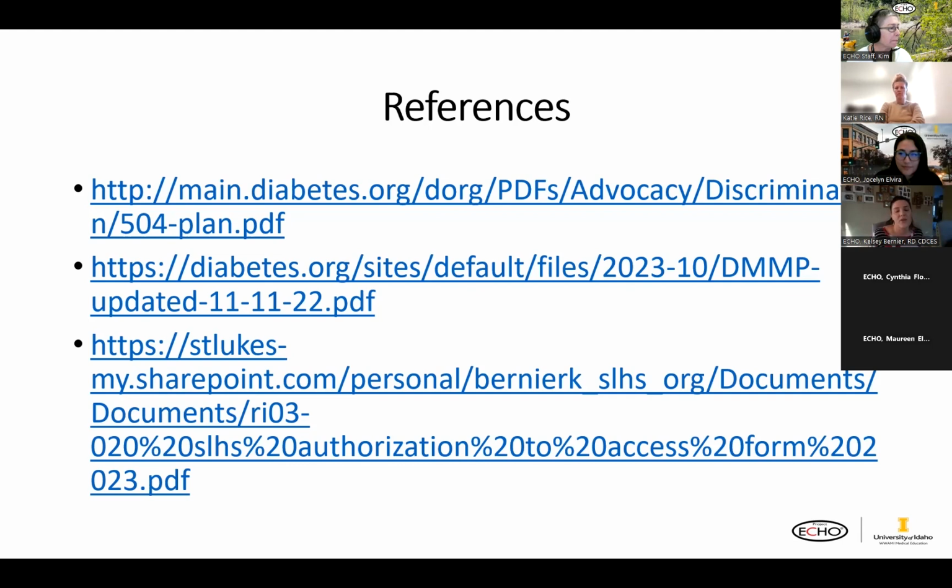And then the diabetes medical management plan. Some of you may be familiar with that. It is a very detailed management plan, and we love it. But as healthcare providers, we can't complete that form. So we ask our families to complete that form and send it to us, and we will review it, sign off on it, and then send it back to the school. And then the 504 plan is just that standard 504 plan from the ADA.